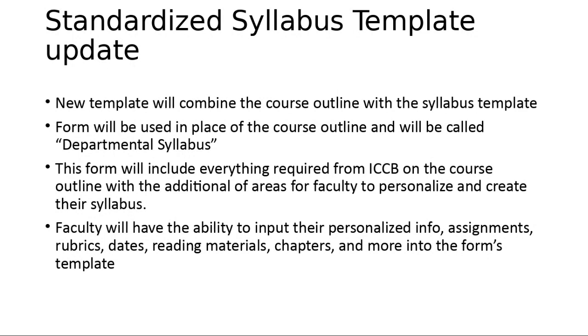So we're just talking about making one template that is standardized with what's required of a syllabus, but also free enough that the faculty member could tailor it and personalize it to their needs. And I do think that will help the students tremendously. But again, that's my comment on this. I would love to hear from other people.